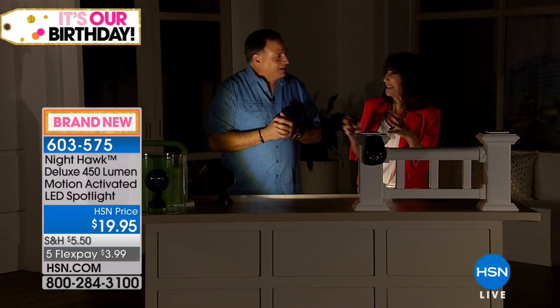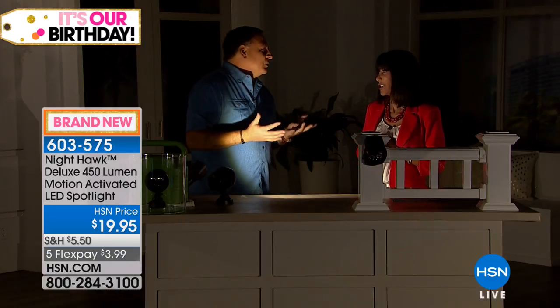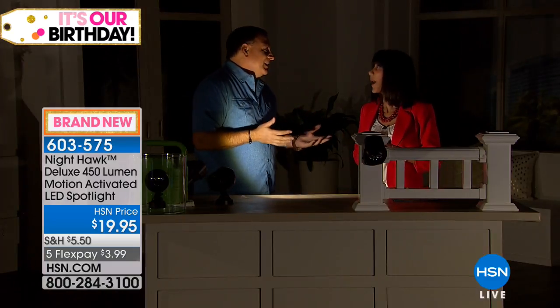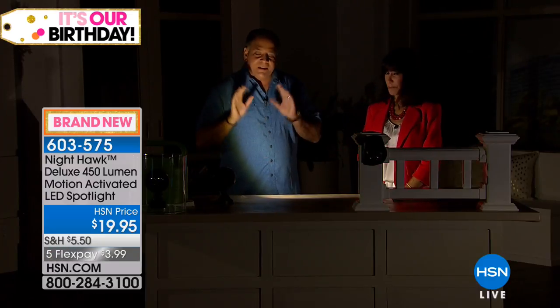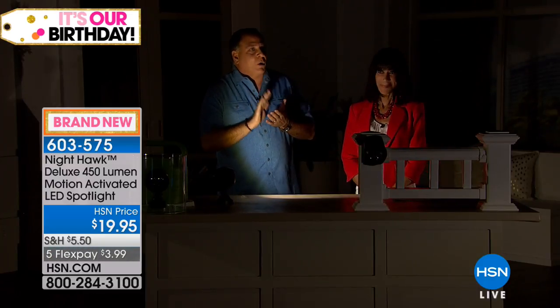Because a lot of times the solar ones don't work. Well, and the thing about solar is that we have cloudy days. Right. It does rain sometimes. Exactly. So then what do you do? The solar charger doesn't charge up. The nice thing about the Nighthawk is that it only uses 4 D-size batteries. That's what you put in these. But those batteries will get 3,000 illuminations off of them, okay?